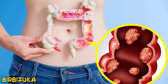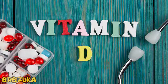Weak bones. Calcium and vitamin D have long been recognized as important and essential nutrients for bone health and mineralization. Calcium is absorbed in the small intestine with the help of vitamin D. Deficiency of the solar vitamin leads to a decrease in the absorption of calcium and, consequently, to a weakening of the bone structure. People who do not receive enough sunlight suffer from bone pain, muscle weakness, rickets, osteomalacia and osteoporosis.